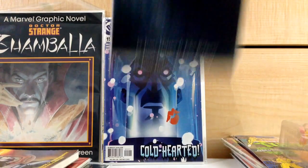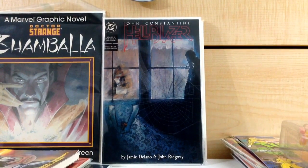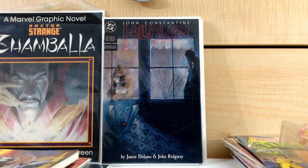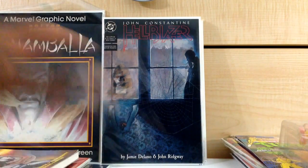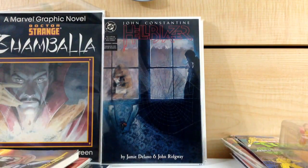All right, here we go with Hellblazer number 4, the first appearance of Zed. Now, they announced that the character would be in the Hellblazer series. So this is her first appearance right here in Hellblazer number 4. She's going to be, I guess, the female lead in the Constantine series. So Constantine TV series. So there you go.